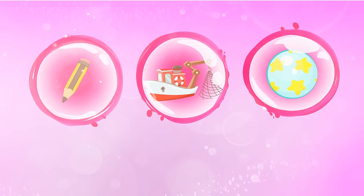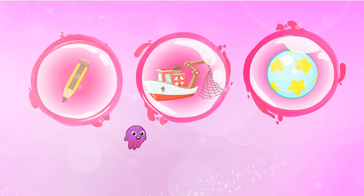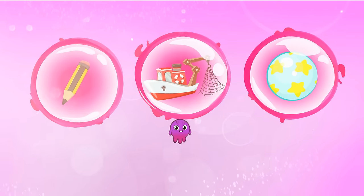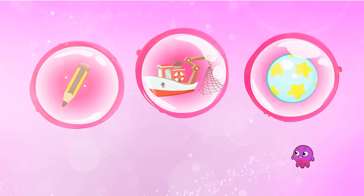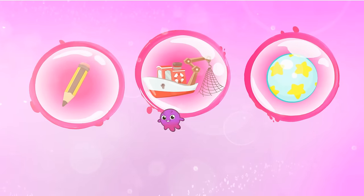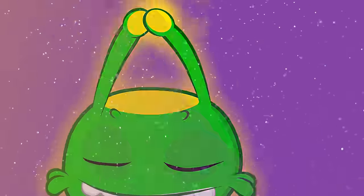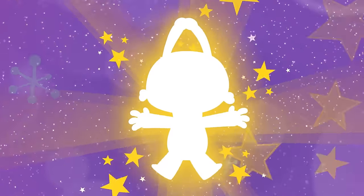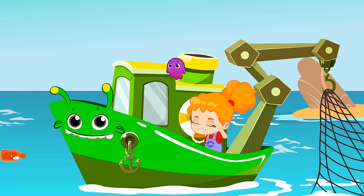What should Groovy transform into to collect the bottles? Pencil? A boat? Or a ball? That's it. Groovy should transform into a boat to collect the bottles. Come on, kids. Let's fish these bottles.